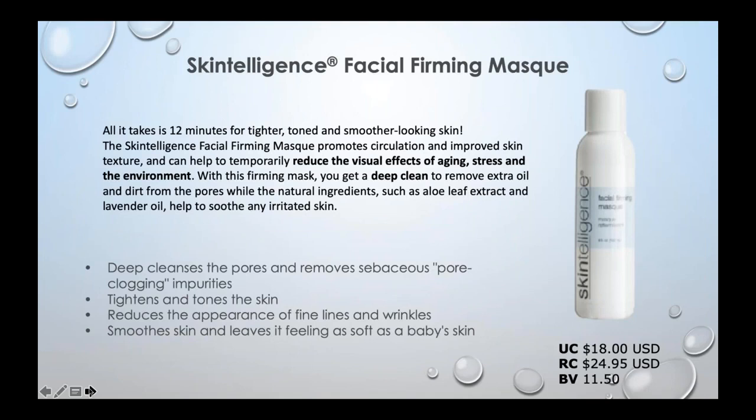So our face firming mask is exactly what it says, our face firming mask. And I always have a kind of running joke with the mask. I remember when I very first got this mask, and coming from the world I come from, most of the masks that we work with are clay masks or tend to be a thicker, heavier gel consistency, whereas this to me almost seems like water.